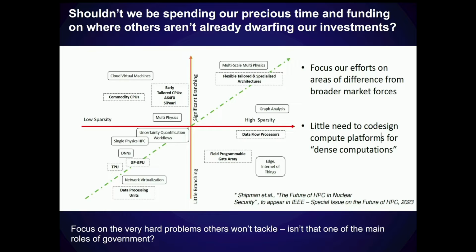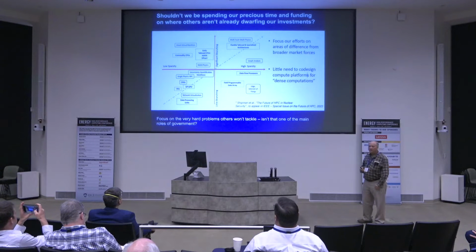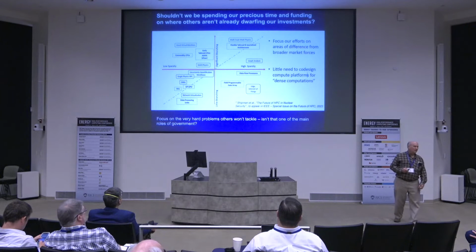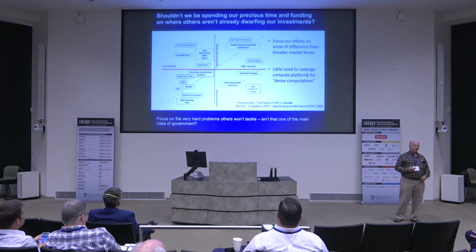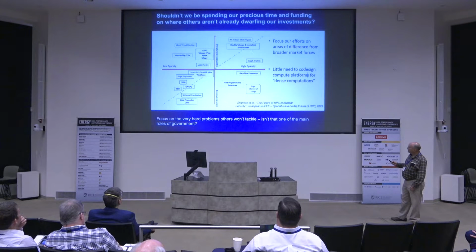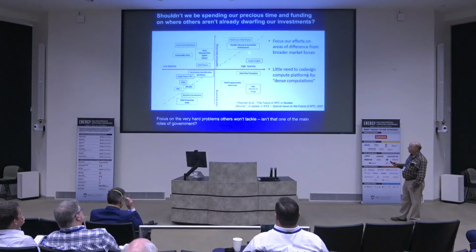We feel like we need to spend our time on things that other people aren't spending their time on. There's kind of no reason for us to go work with industry on making dense calculations go faster. People are going to do that anyway. We don't need to pay for it. And we actually don't have that much of that. We have a lot of sparse and irregular. So multi-scale, multi-physics problems kind of live up in this space. And so we've really tried to concentrate on that space.